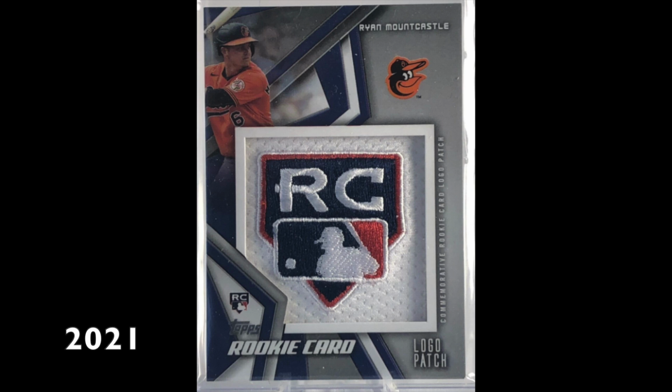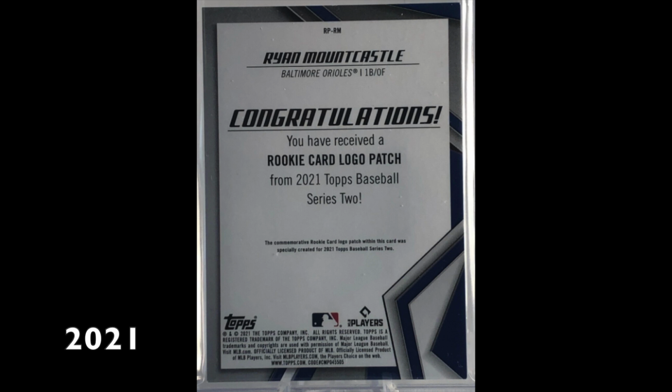They're also manufactured patch cards, and while a lot of people don't like these, at least you know what you have here. Here's a 2021 Ryan Mountcastle commemorative, they call it a commemorative rookie card logo patch, and the back says the commemorative rookie card logo patch within this card was specifically created for this card. So you know that this is not like a game worn thing or anything like that. At least there's some transparency there.